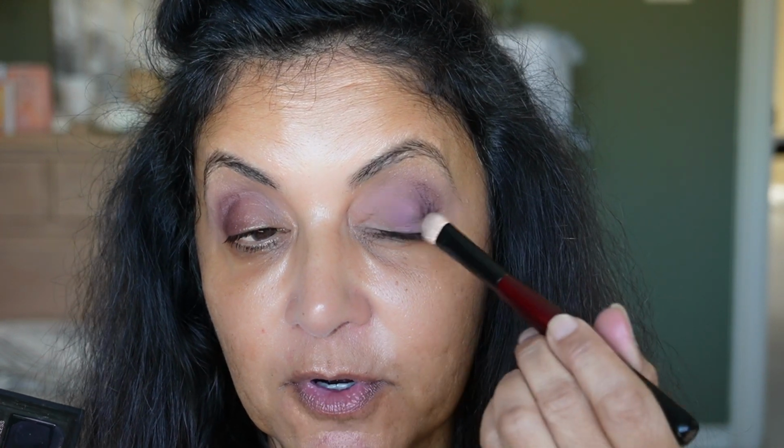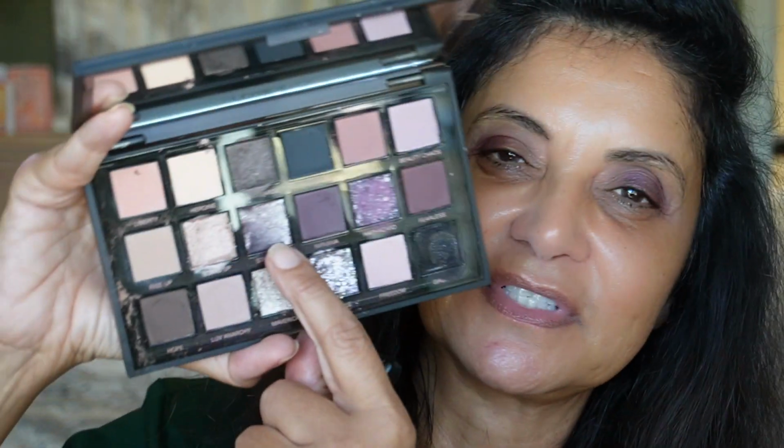Okay, it looks more purple. Okay, you know what? I messed up. I didn't want to use that shade. I wanted to use this one, Strong AF. Oh, okay. Let me just kind of do that on the other side.